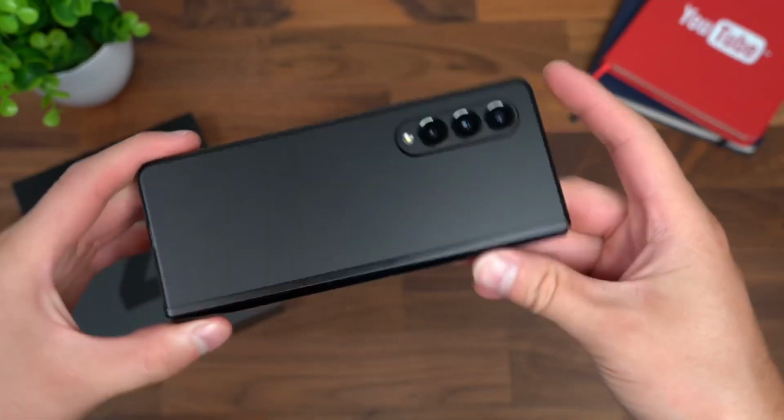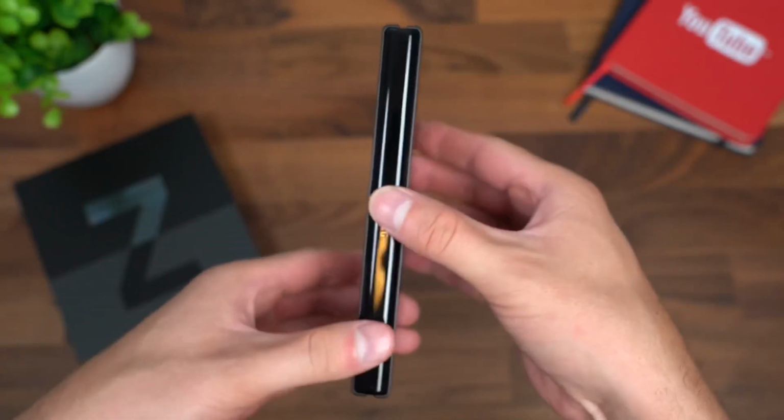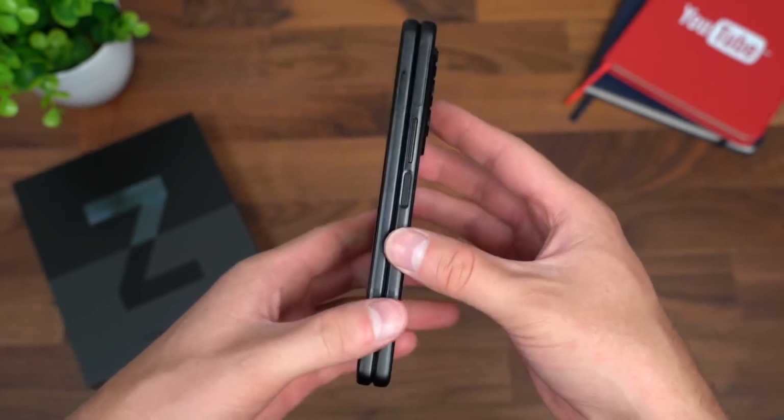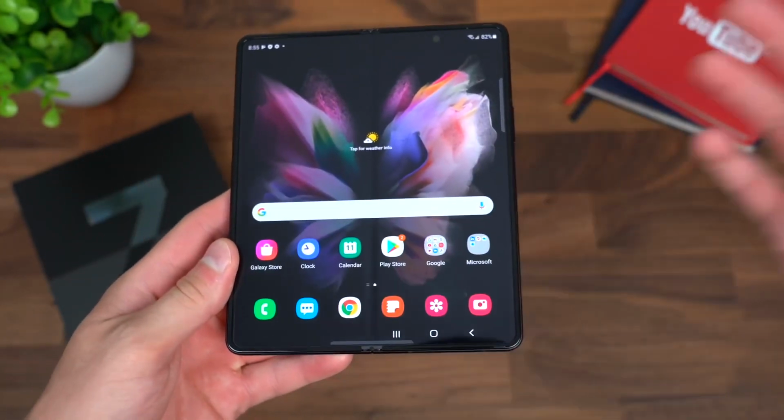So yes, the Galaxy Z Fold 3 is going to be a little bit more expensive than your traditional phone, but Samsung did a commendable job updating the hardware in just the right ways to deliver a superior experience in one hell of a phone.